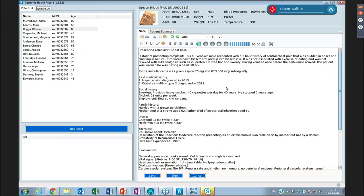I first of all inserted a template for the admission note, which gave me my headings on the sections that I wanted to complete. And where my cursor is now, this is where I put free text in. And you could see that it's really quite accurate, and particularly where I want to say milligrams or micrograms, it represents that pretty well in the free text.